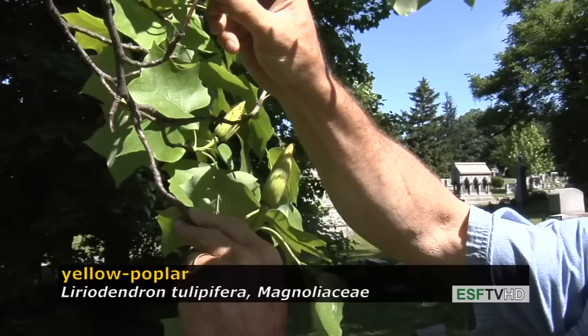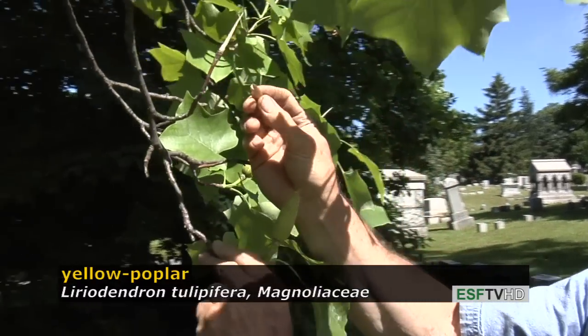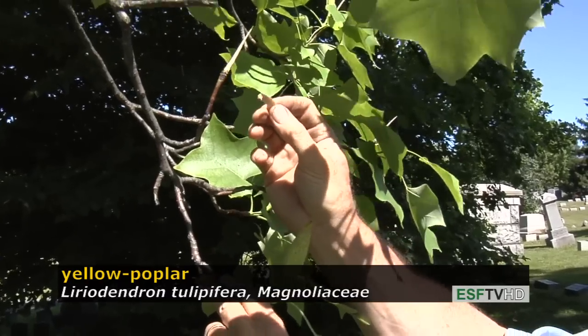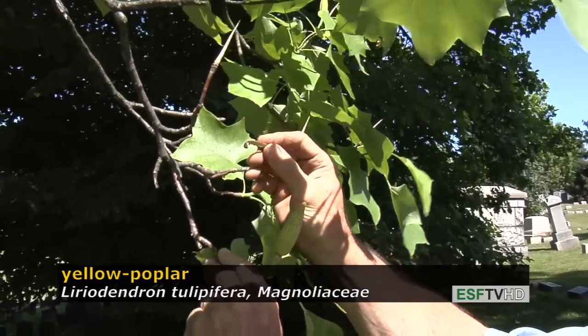samaras. And here's one left over from last year. The samara is a wing seed, and they're dispersed by wind. And those structures will persist throughout the winter.